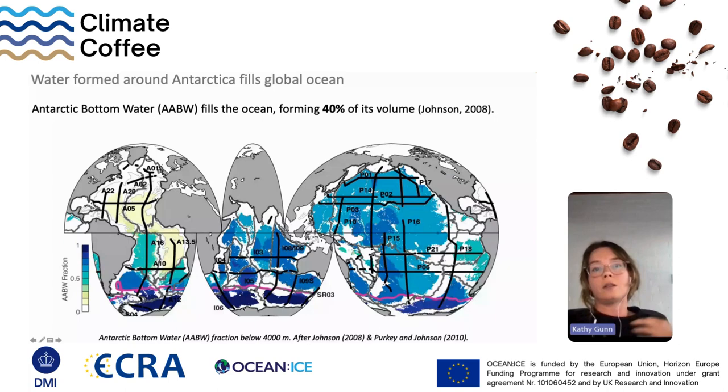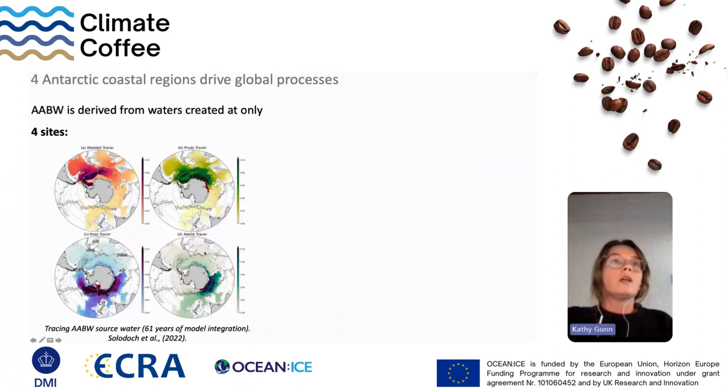Because it's very dense, it fills the deepest parts of the ocean and it slowly creeps northwards. That's what we see with these lighter blues here, and these greens and yellows, the slow creep northwards of Antarctic bottom water. It's an important water mass because of its size and its global distribution. And it's formed in really only four fairly small regions around Antarctica, despite going on to fill such a large space of the ocean.